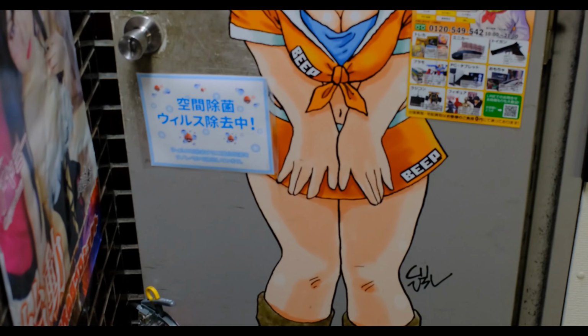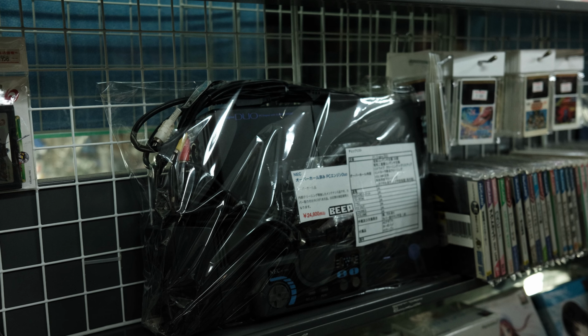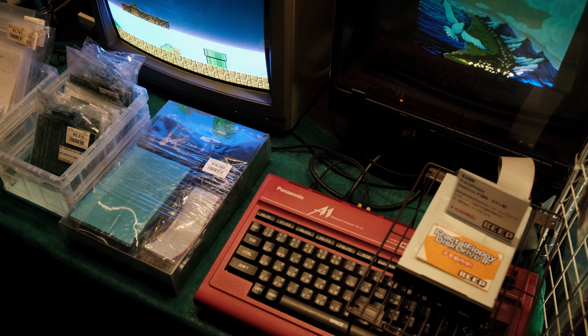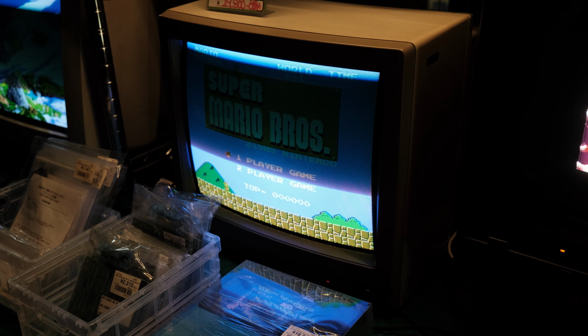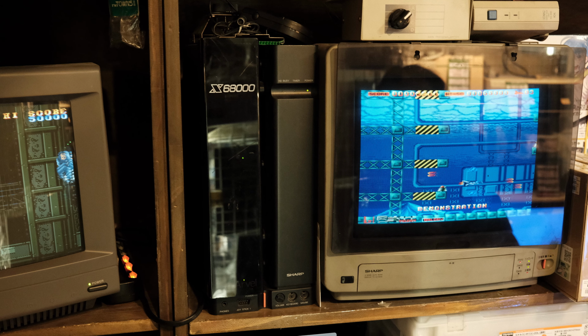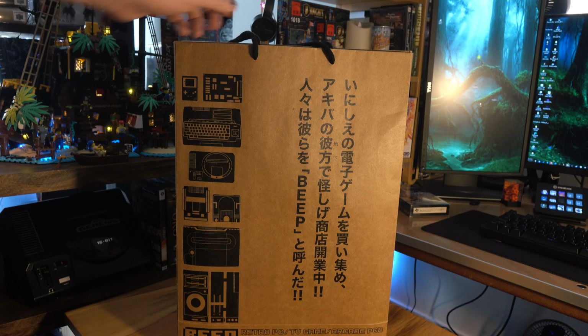Now, they have all the old consoles, but they also have tons of old computers, especially the computers that were specific to Japan, like the NEC PC-88, PC-9801. These are very similar to the way DOS behaved. They were around the same era, late 80s, early 90s. And then we had the Sharp X68000. So there was a lot of cool stuff to see there. Now let's just see what I picked up.